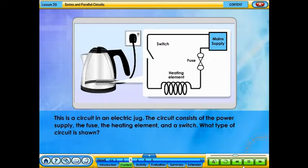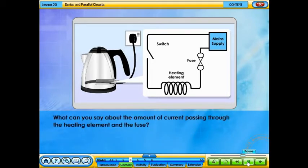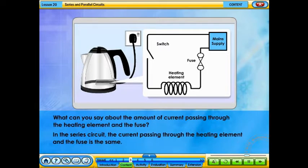This is a circuit in an electric jug. The circuit consists of the power supply, the fuse, the heating element, and a switch. What type of circuit is shown? The circuit is a series circuit. What can you say about the amount of current passing through the heating element and the fuse? In the series circuit, the current passing through the heating element and the fuse is the same.